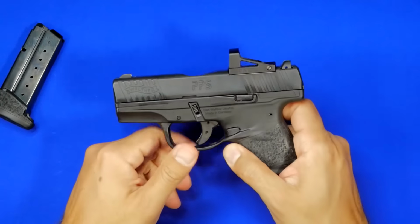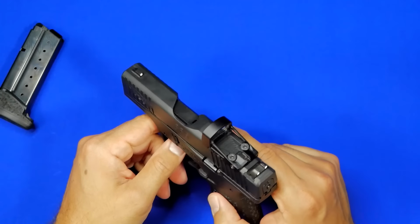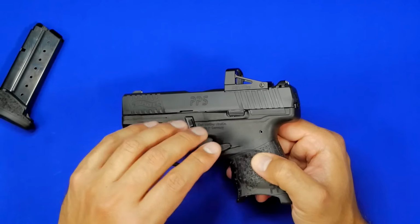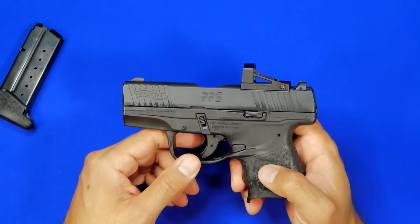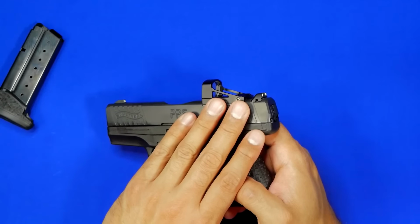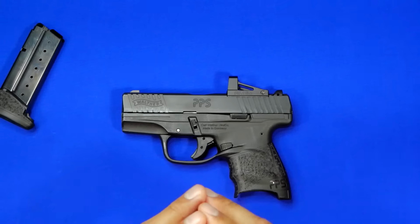And on the table, you see my newly acquired Walther PPS M2 RMSC. So apparently, I'm into buying guns with ridiculously long names now. But in regards to this particular firearm, as many of you are aware, Walther came out with this last year, and it was kind of an interesting gun because you're getting a single stack subcompact with a micro dot on the top. Now, in my personal opinion, I thought this handgun was going to take the market by storm.